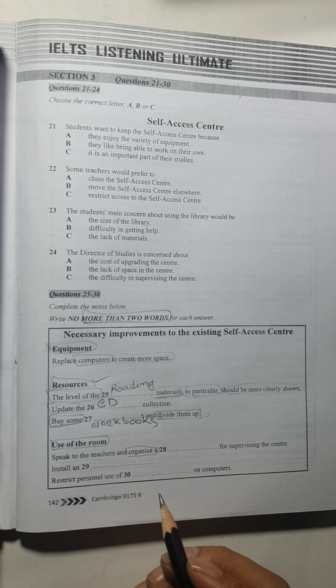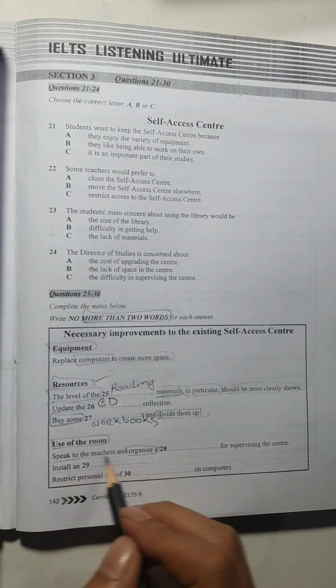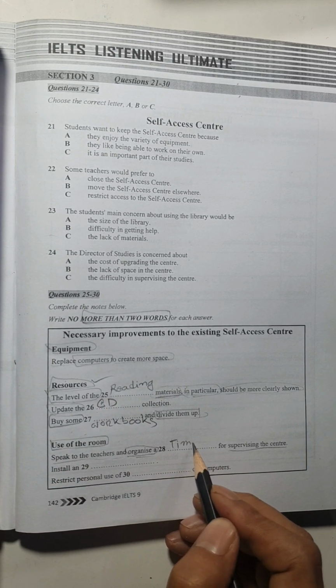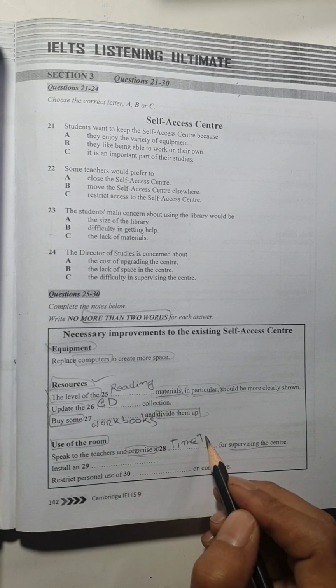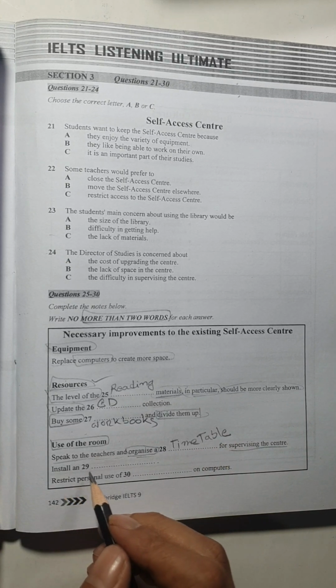I'll have to talk to the teachers and make sure we can all reach some agreement on a timetable to supervise the centre after class. But we also need to think about security too, especially if we're going to invest in some new equipment. What about putting in an alarm?